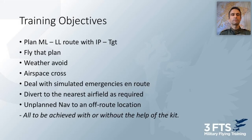They have to do all of this with and without the help of the kit. And for the final nav test, they're given their target 3 hours before takeoff, and they then have to come up with the plan in about 2 hours or less, and then brief it and go and fly it. And that's about 55 minutes worth of nav. So quite challenging and a lot of fun for us. That completes my part of the brief.